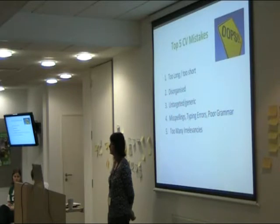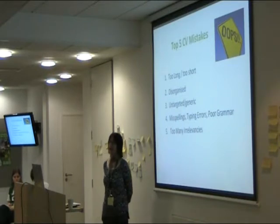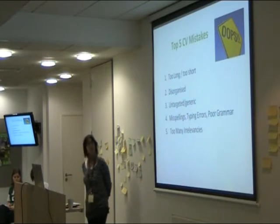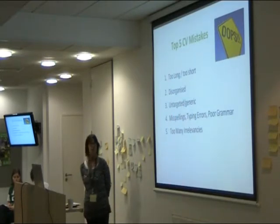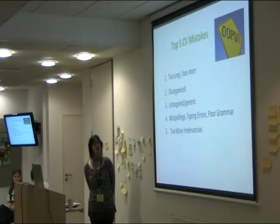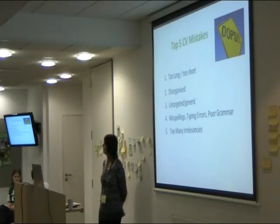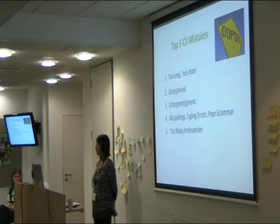2 pages? Yep, I would agree with that. So we call it a CV in the UK and in other countries in the EU. In America they call it a resume, and in other countries in the EU they call it a resume as well. So it can be confusing sometimes. You think, oh, am I supposed to send one side or 2 sides? So I would say on average you should send 2.